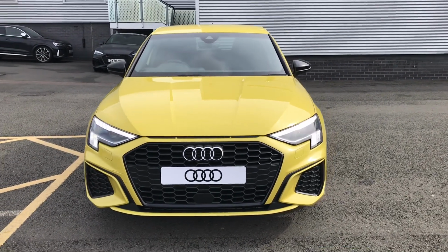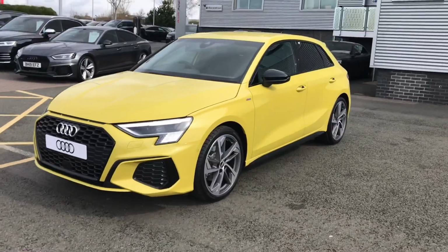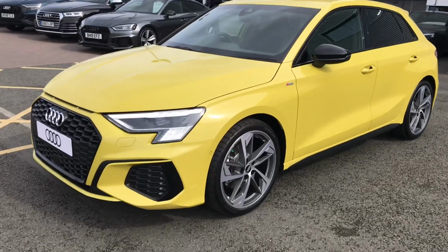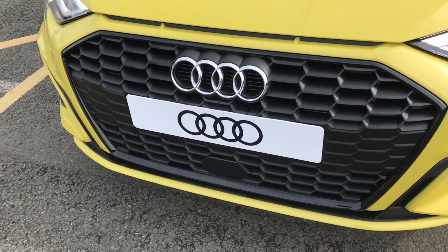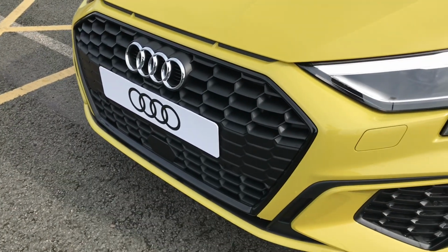Here we have a brand new Audi A3 Sportback Edition 1. The vehicle has the 35 1.5 litre TFSI engine and the S Tronic gearbox and is finished in the stunning Python yellow paint. This vehicle features the honeycomb black grille contrasting with the silver Audi ring badging.